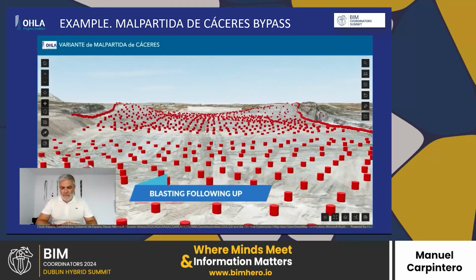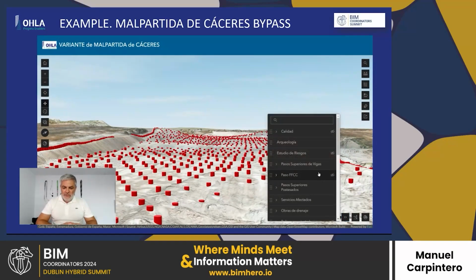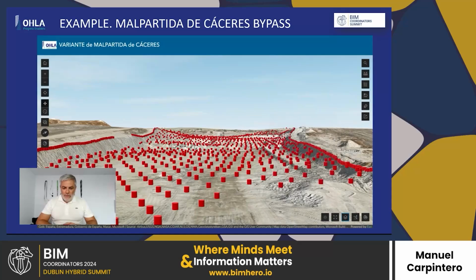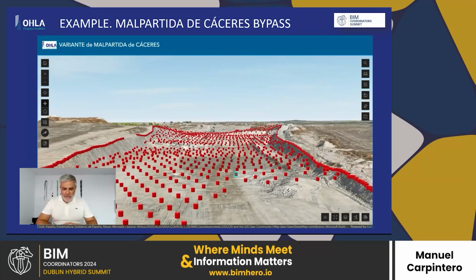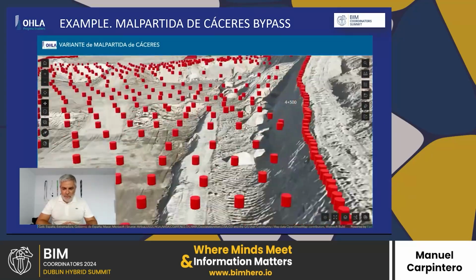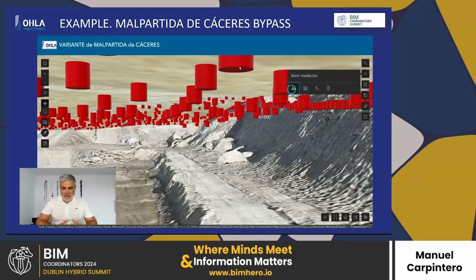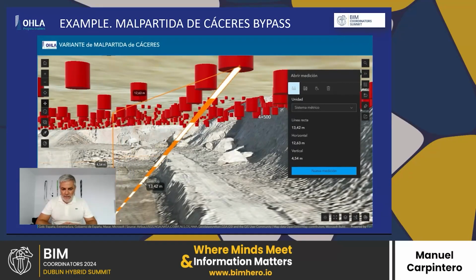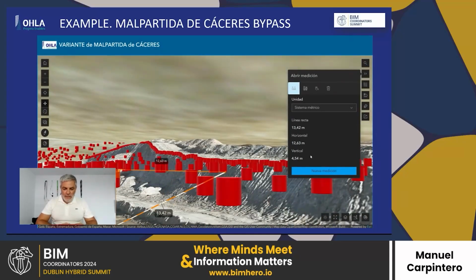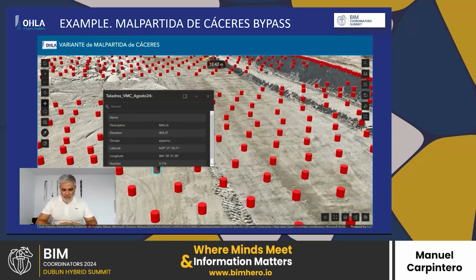Another thing we have is the blasting follow-up. Here you can see all these dots. Those are the holes that the drilling machine is making in order to do the blasting. And here you can see the production in August. This has already been blasted, and we take away the earthwork. This possibility to consult all this data is very helpful for us because you can see in 3D the reality from the drone and the reality from the design, comparing both. And you can see here the depth that we drilled, until we reach the design.